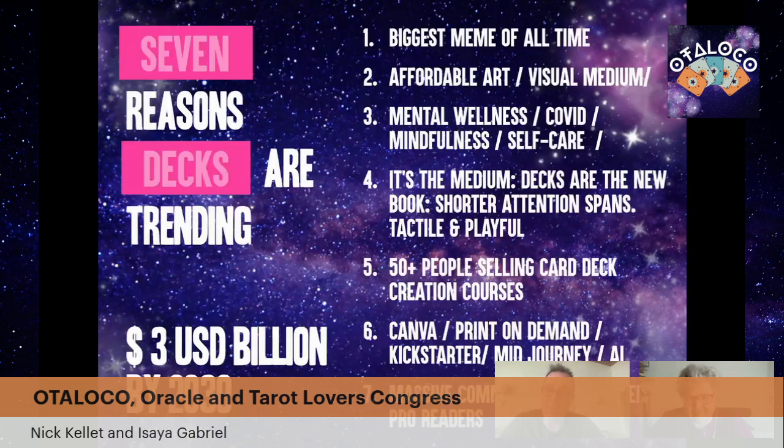I'm a big fan of card decks, and I've been into card decks for 3 years. I have an embarrassingly large collection of probably 150 decks. I was curious why card decks have taken off so much, and this is my best distillation. I'm not going to read them off to you, but you can follow these through. There's so much rocket fuel driving the card deck industry.